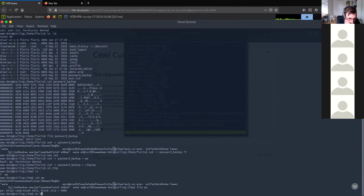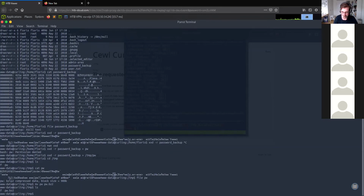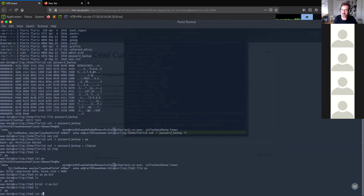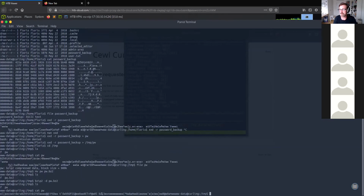So let's see if we can decompress this. Because some files are choosy, you have to change the extension to bzip2. So we now have the pw.bz2 file. So if we now run bzip2 with the -d parameter on the pw, we have a new file called pw, and it's still a garbled mess.